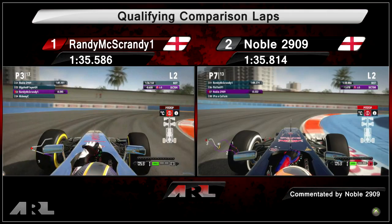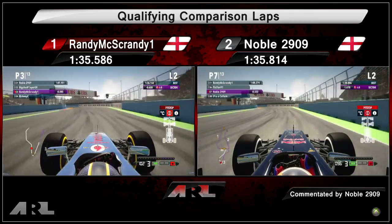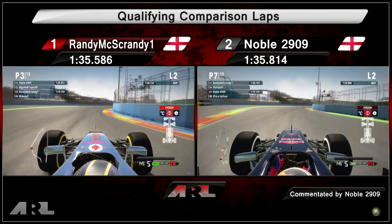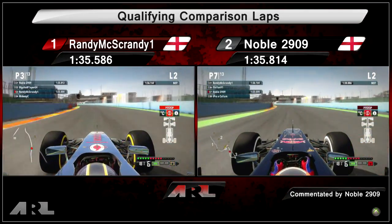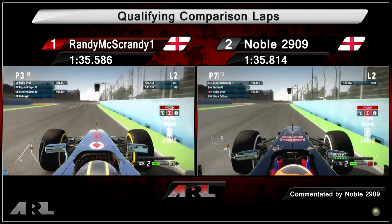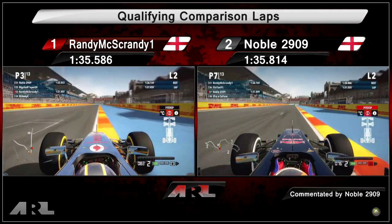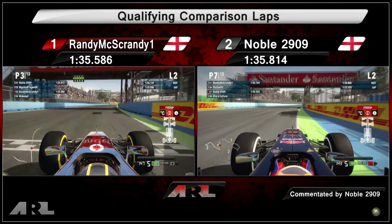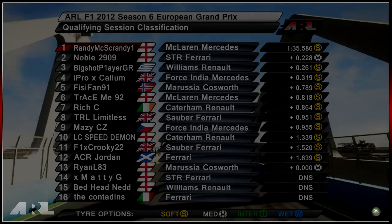Randy with a little lock up through this right-handed hairpin, which means he's missed the apex slightly, which has cost him a fair bit of time as they now pass through this weaving section of track, making sure to keep the throttle down and waiting to get on the DRS, which is now heading down towards the tricky braking zone at the final corner. So easy to lock up, the drivers are still trying to turn the car right before opening up the final corner as much as possible. They both get through fine and it's Randy taking a brilliant first pole for him in the F1 League with a 1:35.586, with Noble 2 tenths back on a 1:35.814.